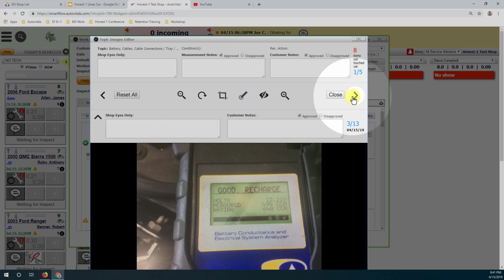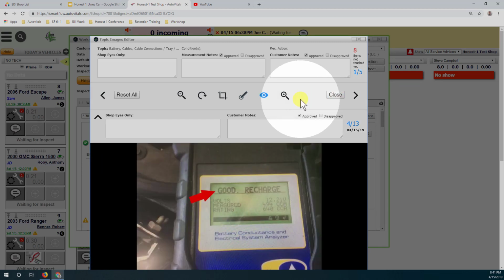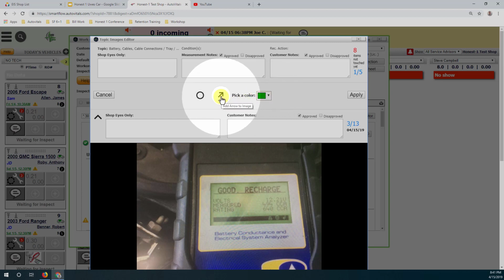In this case, I can see that he's taken a picture of the battery tester, and he's put a red arrow on there, so I want to turn that one off. I don't want to show the customer that. And what I'm going to do is come over here to this icon. It's been marked good, so it's automatically going to default to green. I'm going to left click on the arrow. I'm going to drag it over, and I'm going to point it right directly to good.